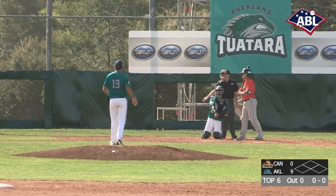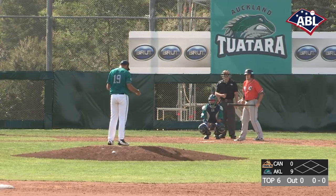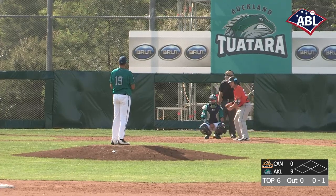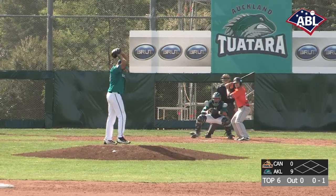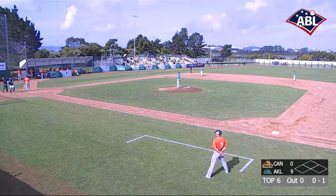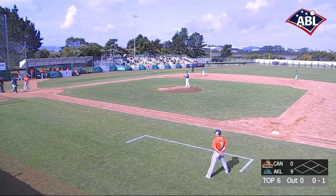Coleman continuing his work on the mound, scoreless through 5 innings. He'll go into his 6th inning of work. He fires a strike on the outside third. It is number 24, Zach Wilson at the plate, the first baseman.